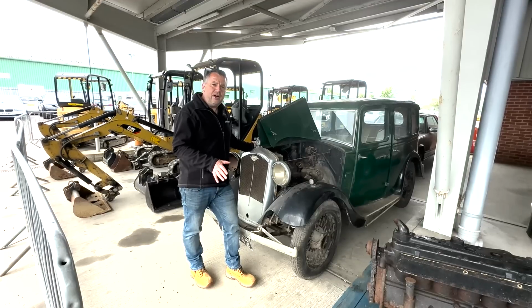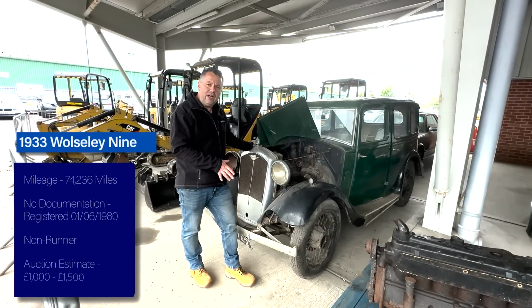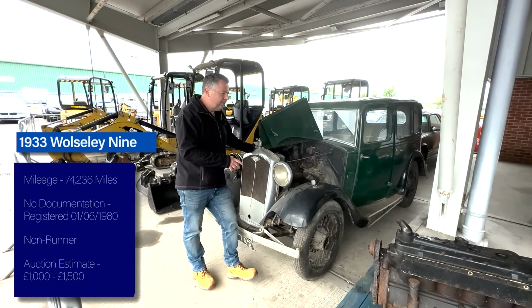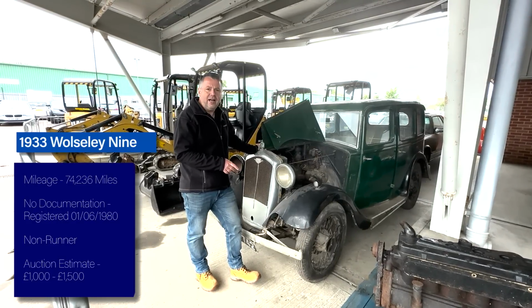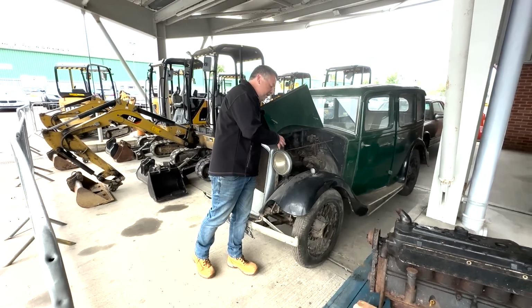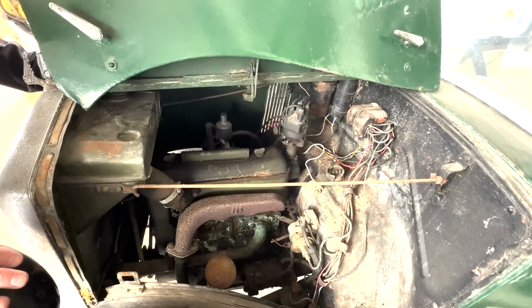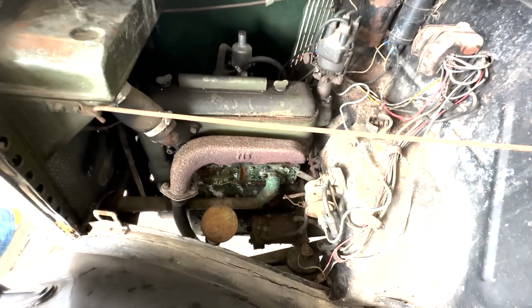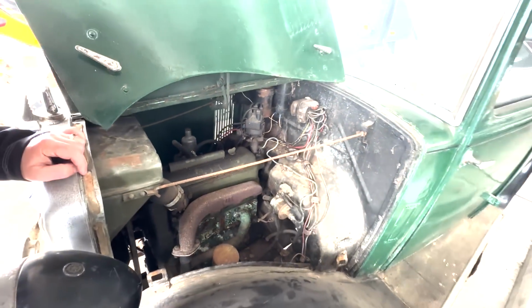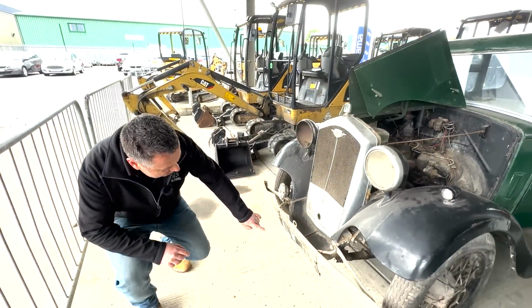So we're going to conclude our visit to East Anglian Motor Auctions today with a look at this 1933 Wolseley 9. This is a proper barn find. This has been off the road, we think, since at least about 1983. That was when it's last shown as taxed. If you come and have a look inside here, Claire, you'll get a lovely look at the engine, where you've got all the moss and everything that you'd expect to see from a car that's been standing for sort of 40 years. Again, incredibly, it's not in bad condition. We think the plate might be transferable.